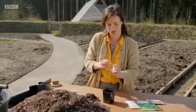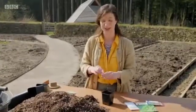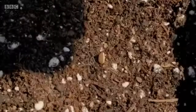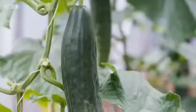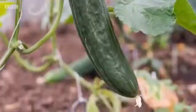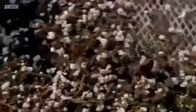Now, cucumber is a plant that tends to romp away as the year goes on, so don't sow too many unless you have a huge space to grow them in. So this is going in the pot upright. We don't want it sitting flat because it might well rot in the water, so pointing up. This particular variety is called Marketmore, and the claim is that it's a brilliant variety for growing anywhere in the UK outdoors. We'll see if that's the case here in Devon and in Yorkshire and whatever our wonderful British summertime has to throw at these seeds.